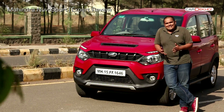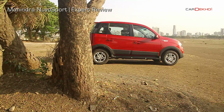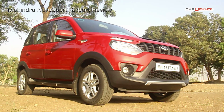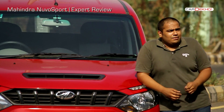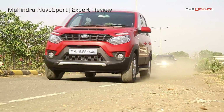The NuvoSport is definitely a better package than the Quanto. In fact, it is what the Quanto should have been all along. However, we do wish that Mahindra would have priced the NuvoSport slightly aggressively and possibly undercut the likes of the Brezza and the EcoSport, for example. Nonetheless, if you do need a powerful 7-seater SUV with an optional automatic, the NuvoSport is the one to pick.